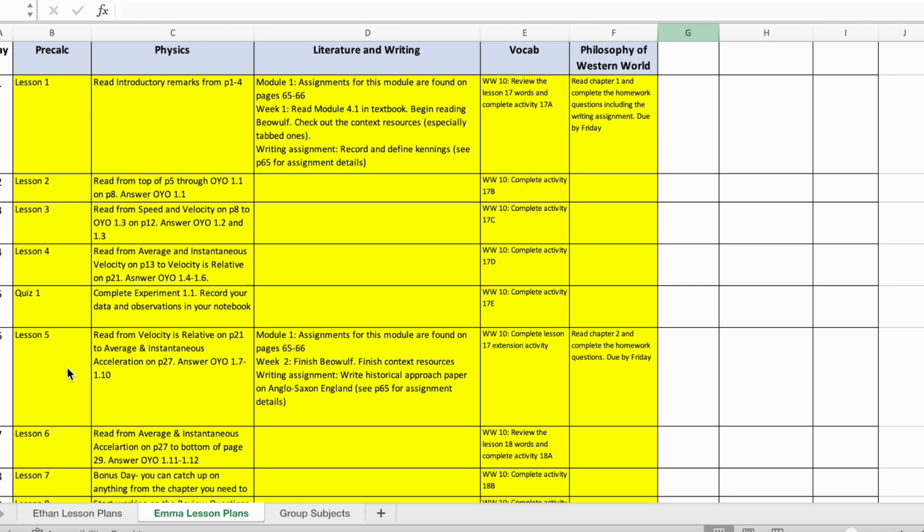I have two kids that kind of follow one grade behind the other. So a lot of times if I'm doing this from year to year, I'll take things that I've done for one kid and I will copy and paste it in the next one. So for example, this is the physics list of assignments for my oldest. When my son does physics next year, I'll copy and paste this over into his sheet on the planner here. So you see I've got both my kids down there and I've got my group subjects as well.